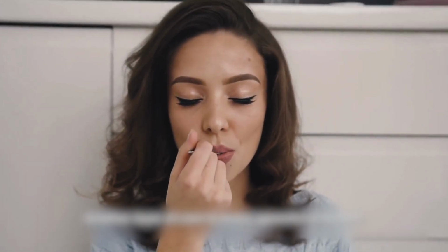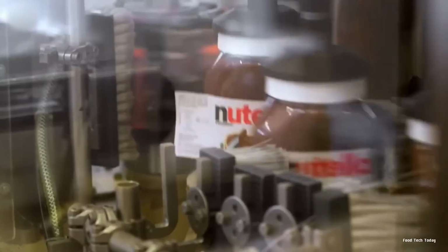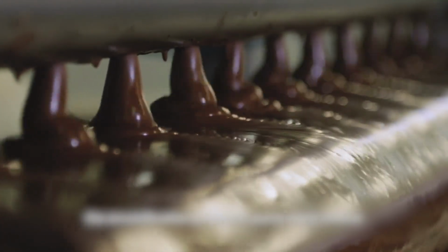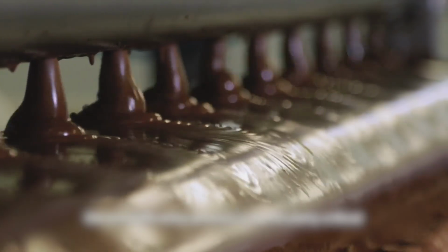And all of this happens without a single manual adjustment, thanks to automated process control systems that constantly analyze data and make micro-adjustments. Once the spread is ready, it's piped through sterile, closed-loop systems to the filling stations. These lines are fully automated and run with incredible speed and consistency.